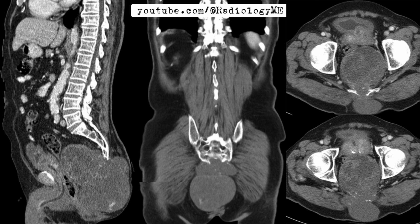MRI, of course, gives us more detailed soft tissue contrast, with the lesion often appearing as a well-defined encapsulated mass that's low or intermediate on T1 weighted and high on T2 weighted imaging. If we see hemorrhage, we might notice areas of signal variability.